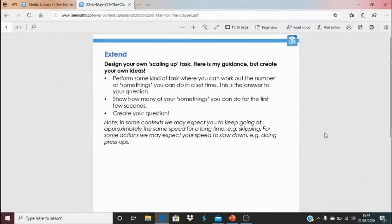Now, today's task, just like normal, click the blue link underneath the video. Who is to know what you're going to make of this example here? This is an extend task. Have a go if you want to. And it's about making your own scaling up task. Goodness me, what am I going to expect back from this? I've got some ideas and here's my guidance, but you can be your own genius, make your own examples. Who knows what you're going to come out with?